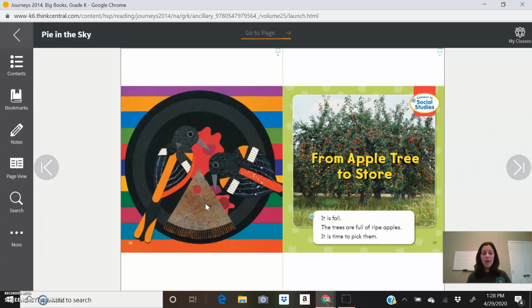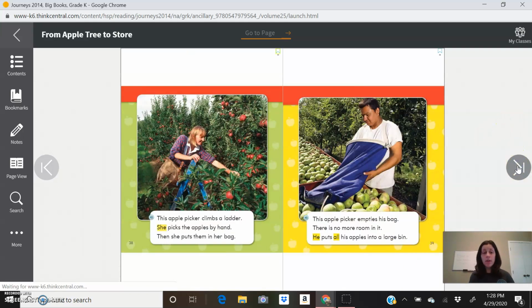So now we have the end of our story and it says we're going to connect it to social studies. So from apple tree to store. It is fall. The trees are full of ripe apples. It is time to pick them. This apple picker climbs a ladder. She picks the apples by hand, then she puts them in her bag. This apple picker empties his bag. There is no more room in it. He puts all his apples into a large bin.